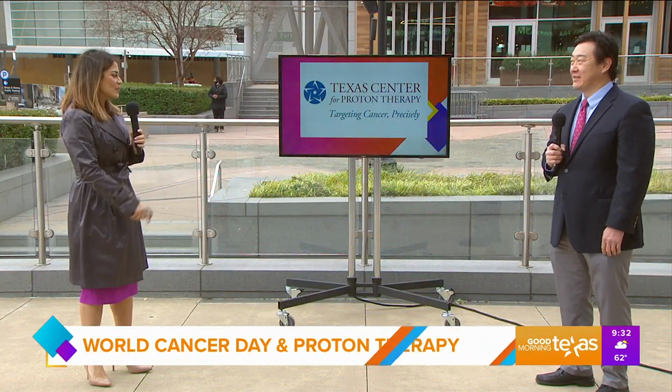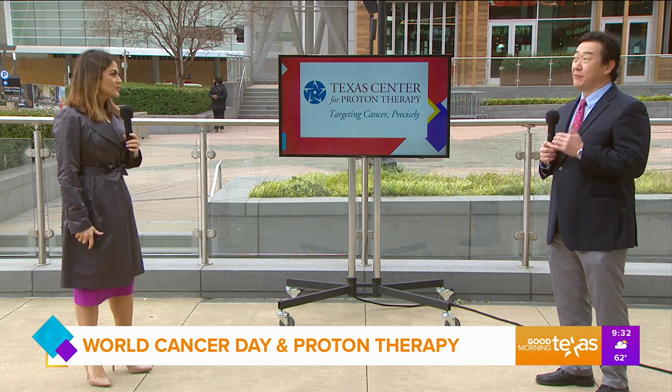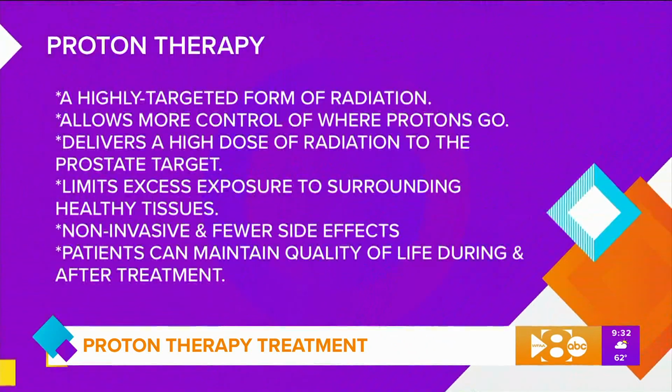Okay, what is proton therapy? Well, proton therapy is a unique form of radiation therapy, but unlike conventional X-ray therapy, it uses subatomic particles that are accelerated to very high speeds, about 2/3 the speed of light. And what that means is we can control the radiation dose inside the patient much more precisely than we can with regular X-ray therapy. Now, let's talk about the types of cancer that are treated with proton therapy.